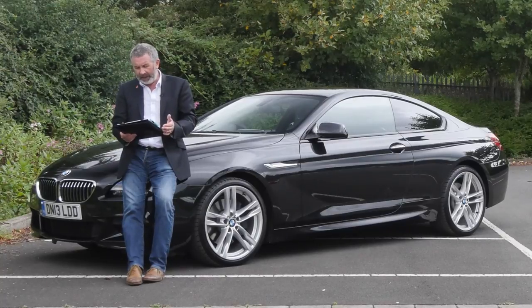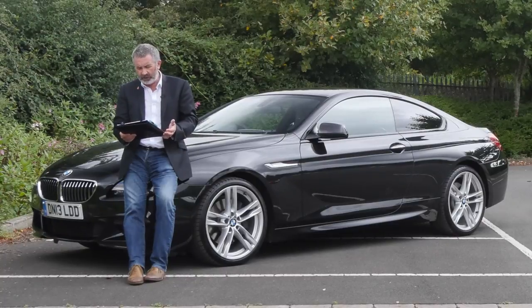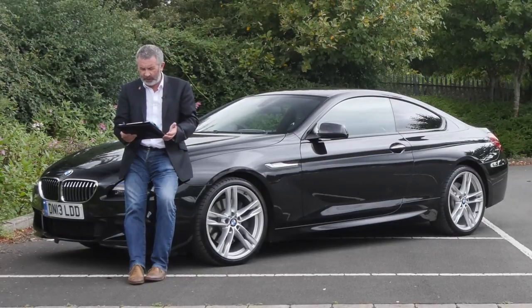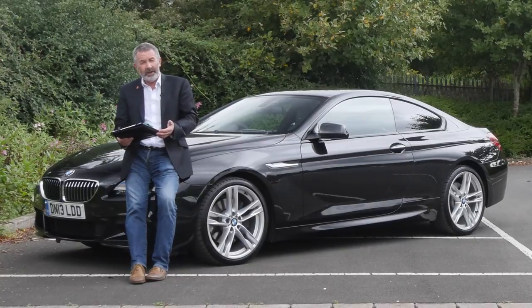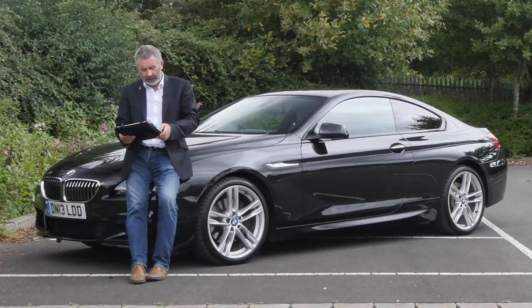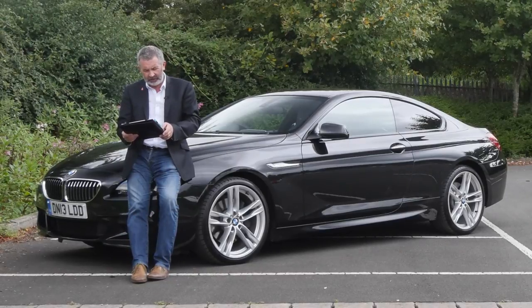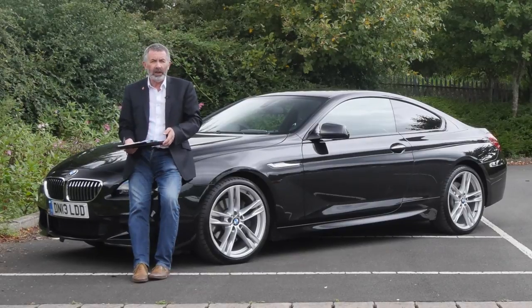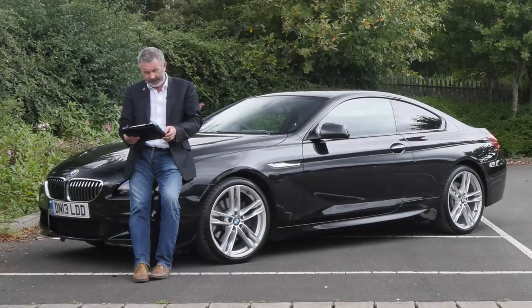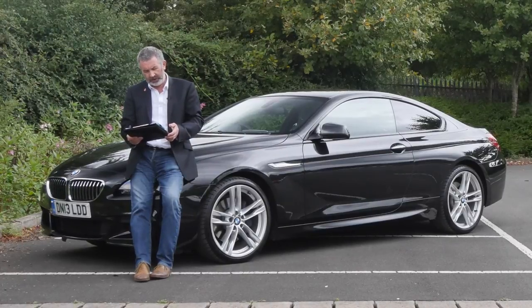And combined is 51.4. 0-60 time of 5.3 seconds and a top speed of 155 miles per hour out of a 313 brake horsepower engine. Road tax is reasonable too, only £85.25 for 6 months and £155 for 12 months. MOT until the 13th of May next year, and it was last serviced at 23,431.